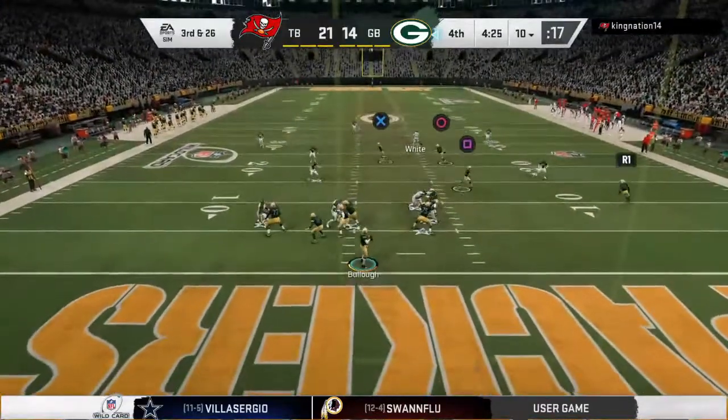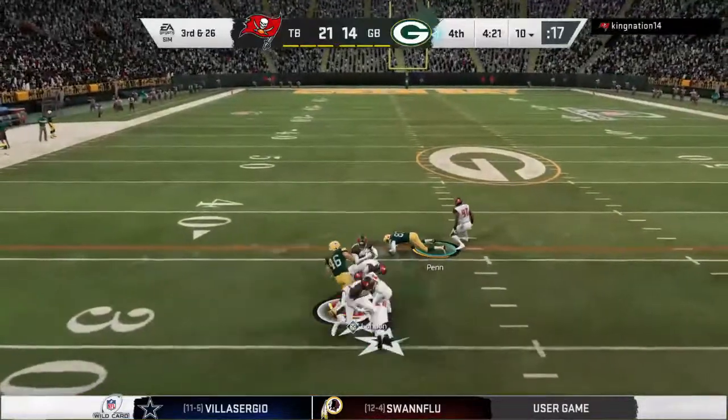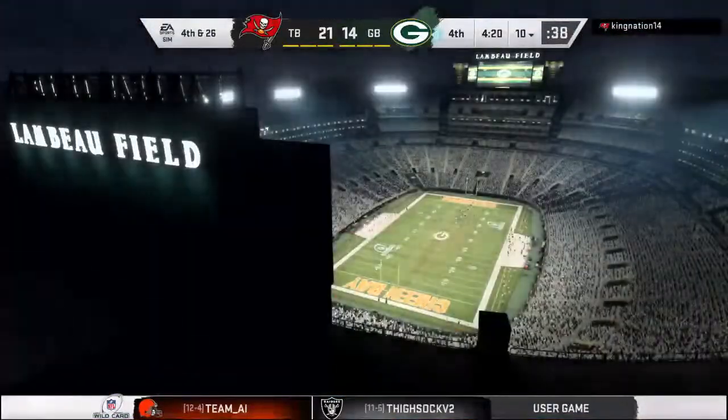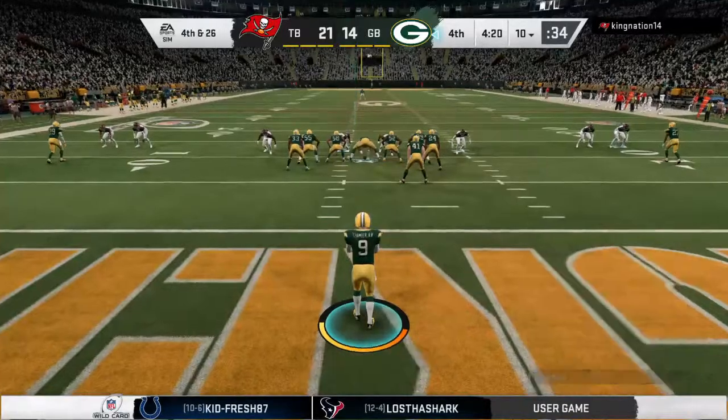Now back to throw. And that is incomplete. You can tell they were hoping for a flag there offensively. Several on the sideline motioning, hey, why not a penalty? Why not a penalty? What did you see?